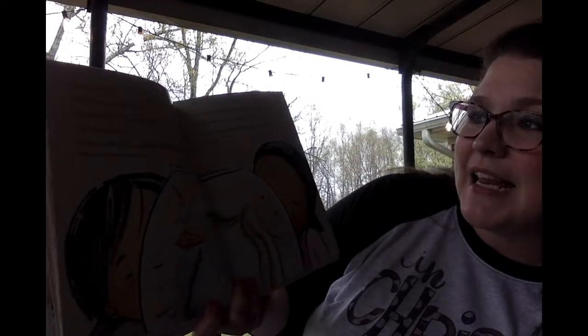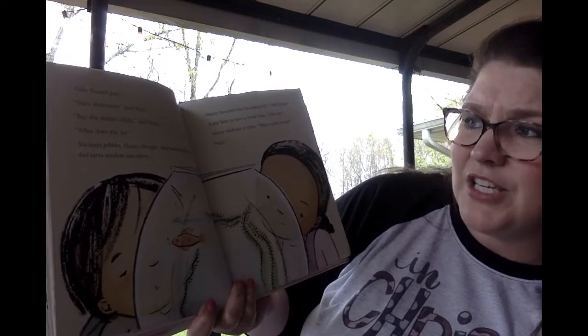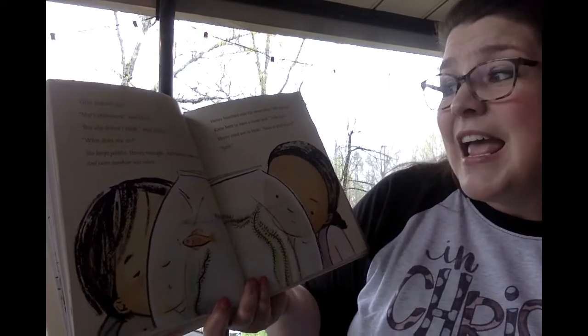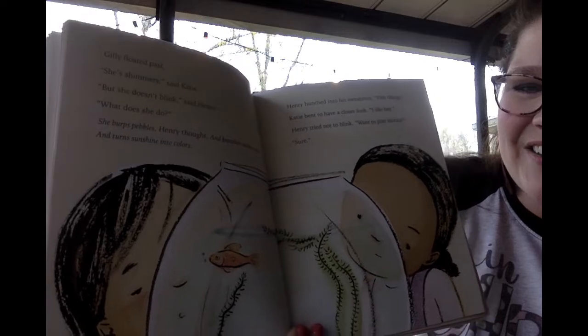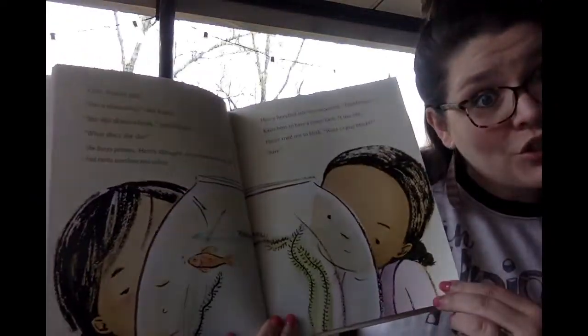Gilly floated past. She's shimmery, said Katie. But she doesn't blink, said Henry. What does she do? She burps pebbles, Henry thought, and breathes underwater and turns sunshine into colors. Henry hunched into his sweatshirt. Fish things, was all he said. Katie bent to have a closer look. I like her. Henry tried not to blink. Want to play blocks? Sure.